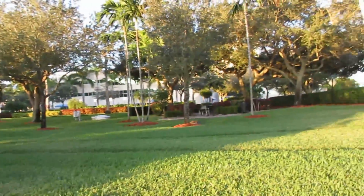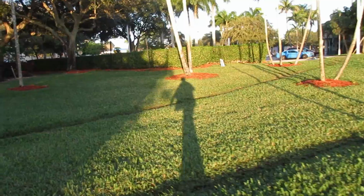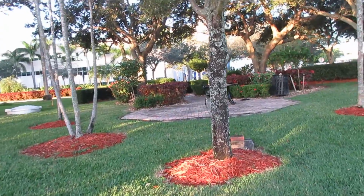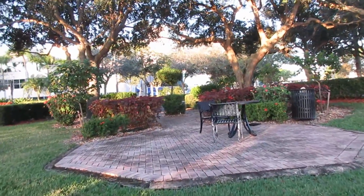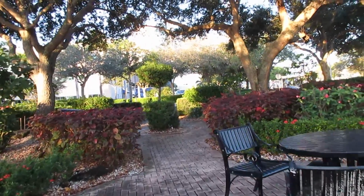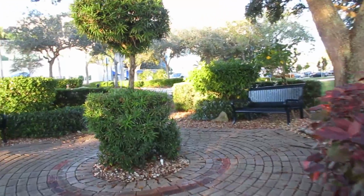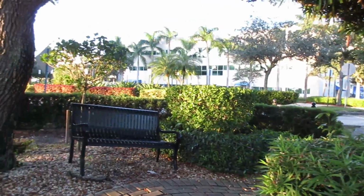And I'm going to walk over here. The hospital, you can see my shadow as I walk. The hospital built a little remembrance garden right here. And I guess it's for people who passed away in the hospital and didn't make it. I believe you can have your name carved in one of these little bricks. But it's a cute little place. A place where people can come and contemplate while their loved ones are in the hospital.